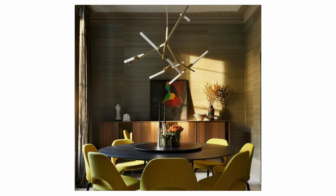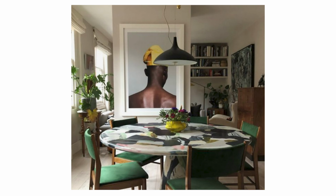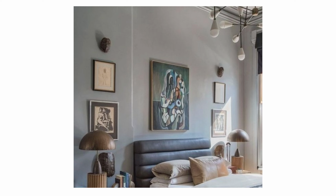You will see chairs that are shaped in circles as well. Curves were a very big thing in the furniture. I also love all of the rich colors that are in mid-century design. You can find lots of rich pastel colors, and it's very similar to what we see as modern design today.